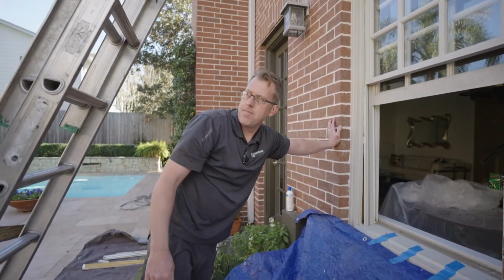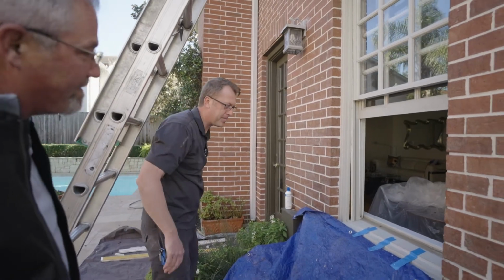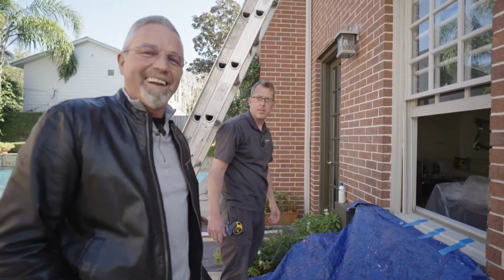Gosh, Jeremy, it sounds like you know exactly what you're doing here. I could see a guy with less experience not spotting that when we order these windows, and he'd measure the windows all the way to the bottom. Right. We'd put it in and it'd be like, uh-oh, this window can't crank open.